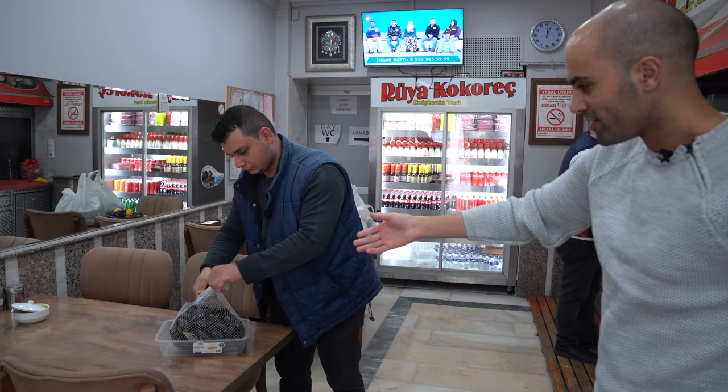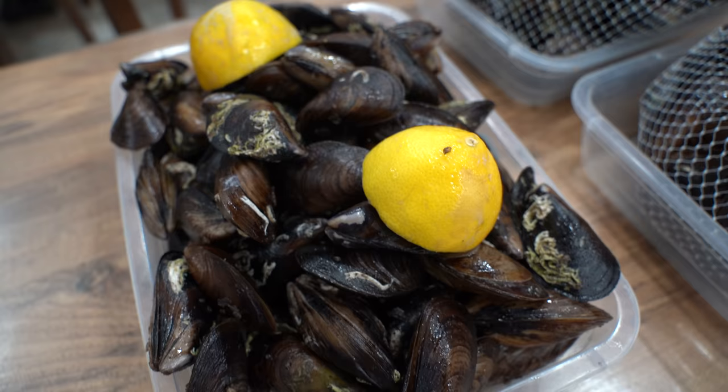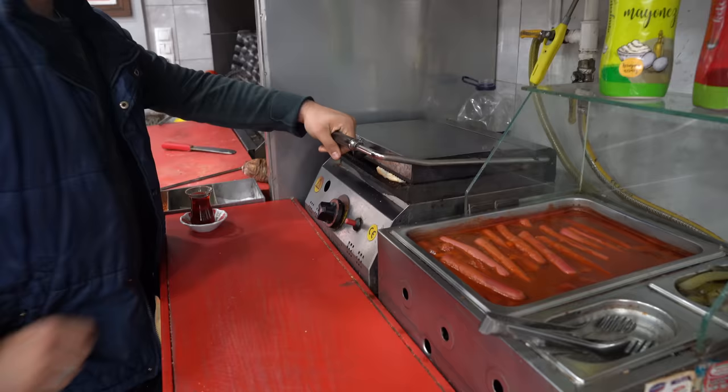They serve fresh midye dolma. Oh, stuffed mussels. Wow, look at this. Lemon. Oh, çok güzel. Oh, the flavor, man. Lots of spices, and you can really taste the flavor of the mussel.